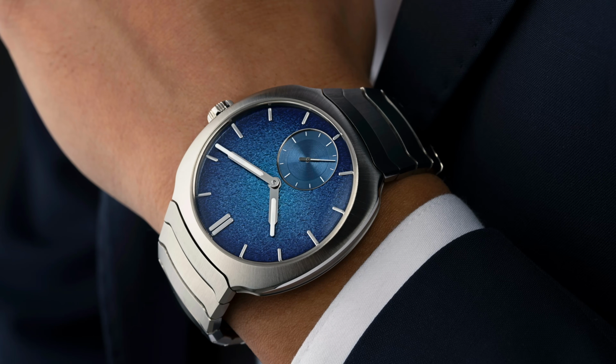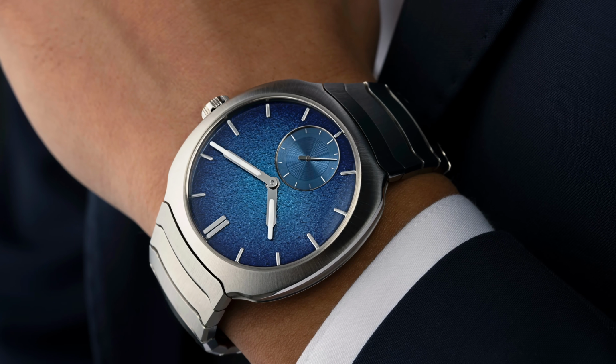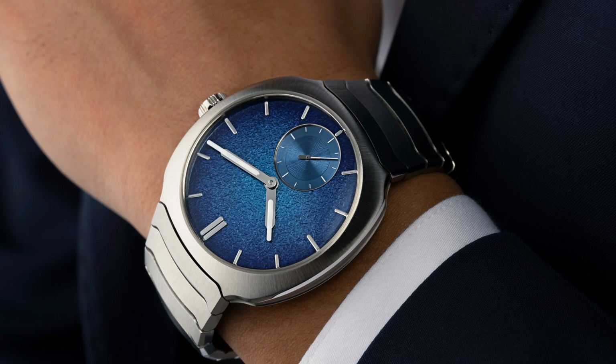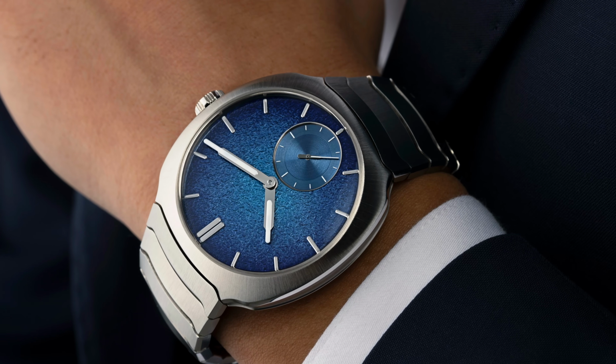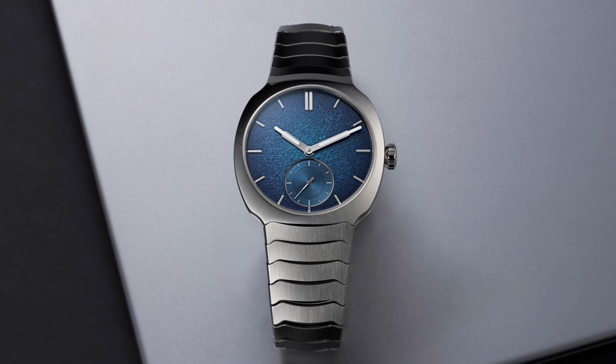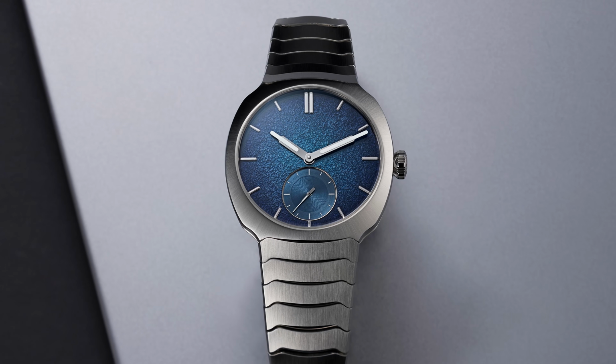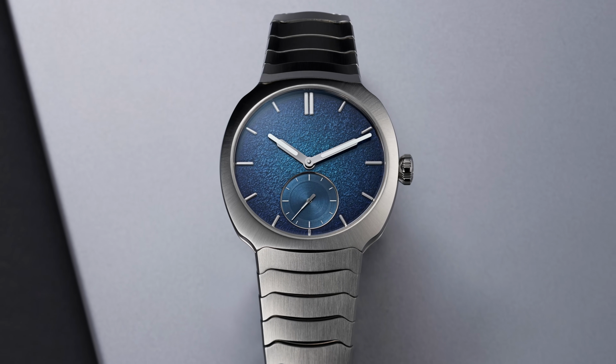This enamel dial has a hammered texture and must be fired 12 times in total to create the lovely effect you see here, and each dial is unique, and in a final ballsy move by Moser, they feature no logo. The result is a beautifully textured and captivating dial, and this watch costs 29,900 Swiss francs.